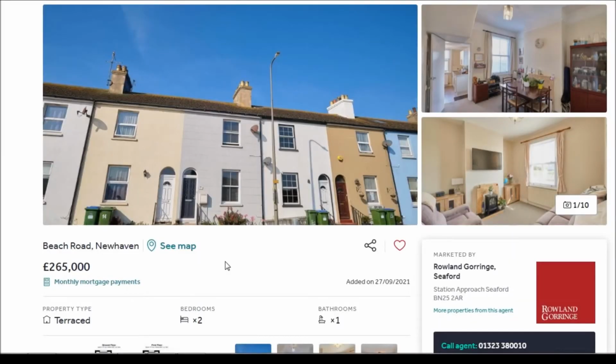Here's our second place in the Brighton area. It's a little further out, Beach Road, Newhaven. It's a terraced house, 265,000, 2 bedrooms, 1 bathroom. Looks decent enough from the outside. Assuming it's this house here, I'm not 100% sure, but it seems to be in the middle, so I'm assuming it's that one. But we'll take a look inside.